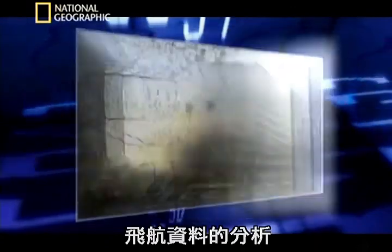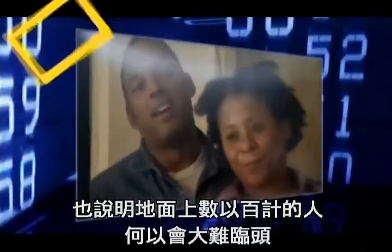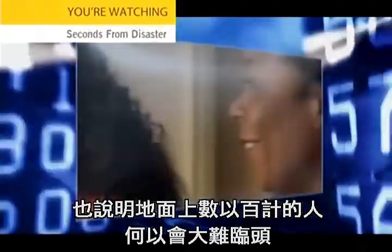The flight data analysis finally reveals why LL-1862 nosedived without warning after pilots kept the jet airborne for a full 8 minutes. And how hundreds of people on the ground were left seconds from disaster.